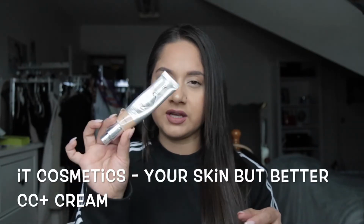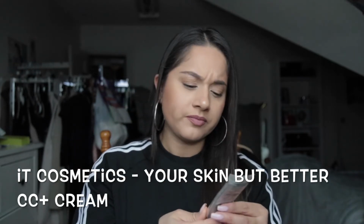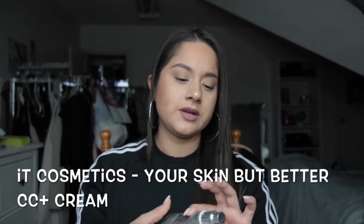Next, I have really been loving, I feel like I'm almost out of this, it's the IT Cosmetics Your Skin But Better CC Plus Color Correcting Full Coverage Cream Plus Anti-Aging Hydrating Serum. It is kind of, I guess you can say, their CC cream foundation. I really do like this one.